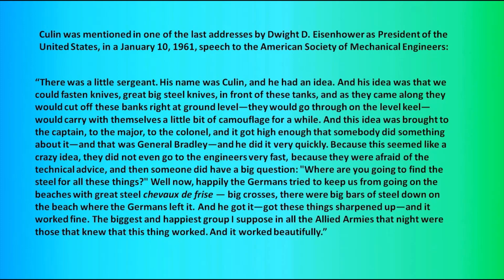There was a little sergeant, his name was Culin, and he had an idea. And his idea was that we could fasten knives, great big steel knives, in front of these tanks, and as they came along, they would cut off these banks right at the ground level. They would go through at the level keel, would carry with themselves a little bit of camouflage for a while. And this idea was brought to the captain, to the major, to the colonel, and it got high enough that somebody did something about it. And that was General Bradley, and he did it very quickly.